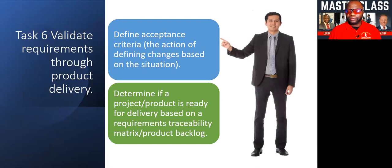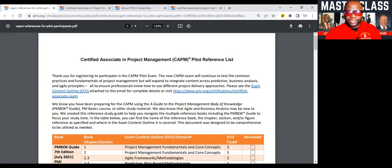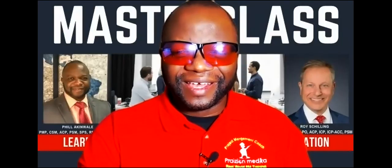And then validating requirements through product delivery, defining acceptance criteria, the actions of defining changes based on the situation, determining if a project or product is ready for delivery based on a requirements traceability matrix or a product backlog. And you can see they're kind of interweaving these concepts of predictive and, of course, agile. So going back, my friends, to the list, there is a laundry list of things to be done, but it absolutely can be done.